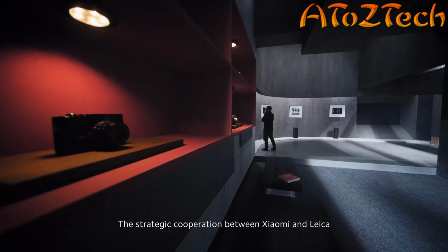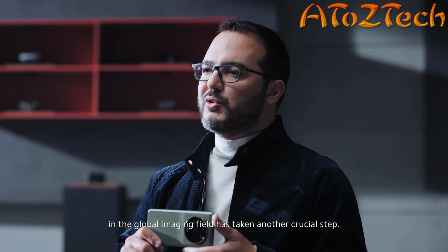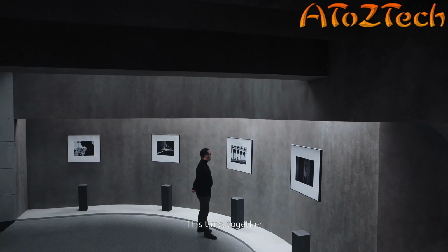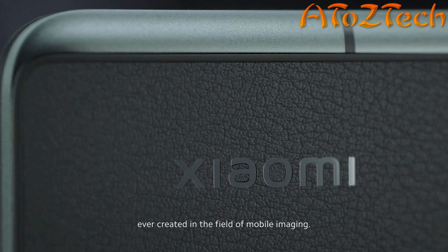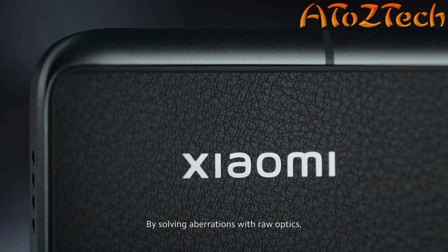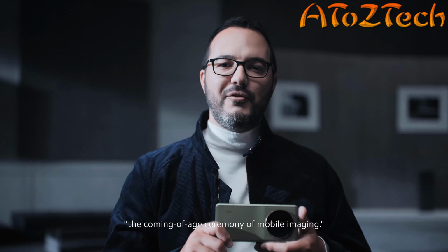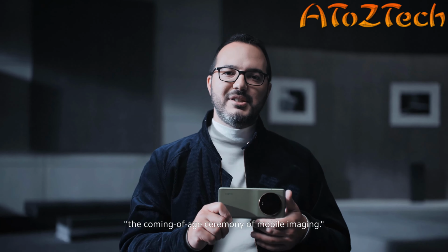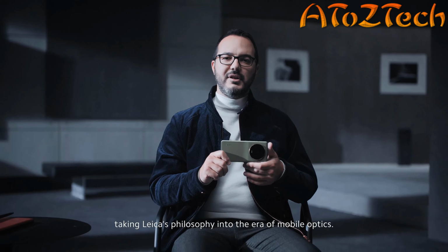The strategic cooperation between Xiaomi and Leica in the global imaging field has taken another crucial step. This time, together, we have brought the most perfect Summicron lens ever created in the field of mobile imaging. By solving aberrations with raw optics, this can be described as the coming of age ceremony of mobile imaging. We are thrilled to embark on this adventure, taking Leica's philosophy into the era of mobile optics.